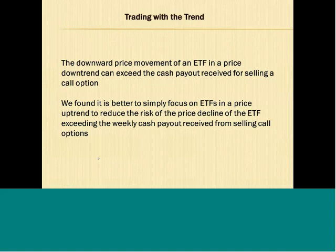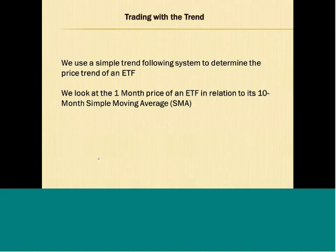So we found it's better to just simply focus on ETFs that are in a price uptrend to reduce that risk of the price decline of the ETF exceeding the weekly cash payout that you received from selling the call option. So we're just looking in general for the ETF to remain flat or maybe up slightly. So we just avoid ETFs that are in a price downtrend. There's no need to do that because there's plenty of ETFs in a price uptrend.